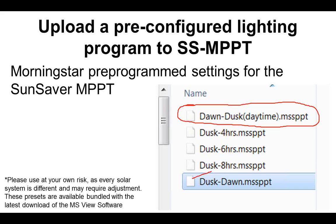You'll note that when you power it on or connect the battery, one of the LED battery status lights should turn on, and that way you know that you are powered up and ready to go. Step 9, go ahead and open up the MSView software to the home screen. So navigate through your Windows and open that one up. And to do the programming, the first step in the software is to click on Devices and then scroll down till you see Search for Connected Devices.